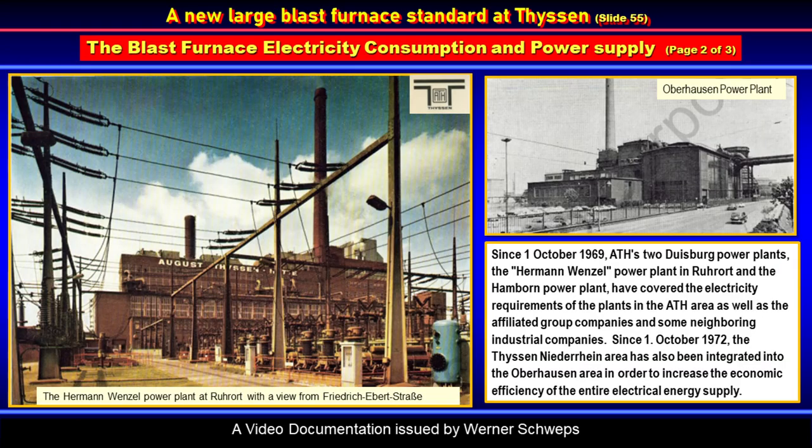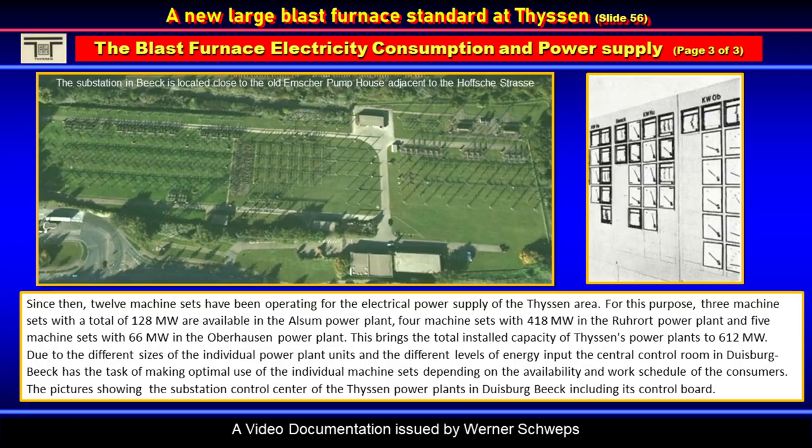This picture shows the Hermann Wenzel power plant at Ruhrort with a view from Friedrich Ebertstrasse and the Oberhausen power plant. Since October 1, 1969, Thyssen's two Duisburg power plants, the Hermann Wenzel power plant in Ruhrort and the Hamborn power plant, have covered the electricity requirements of the Thyssen steel plant area as well as the affiliated group companies and some neighboring industrial companies. Since 1 October 1972, the Oberhausen power plant has also been integrated into the Thyssen power grid area in order to increase the economic efficiency of the entire electrical energy supply.